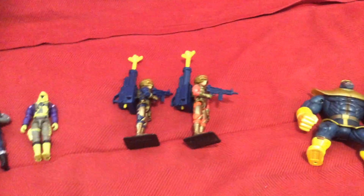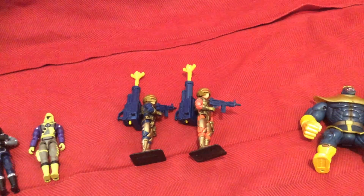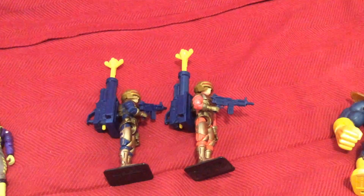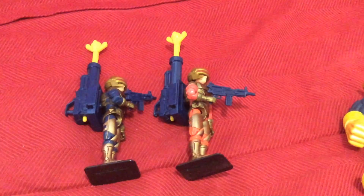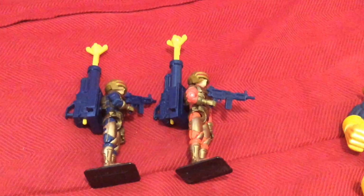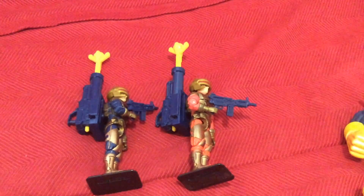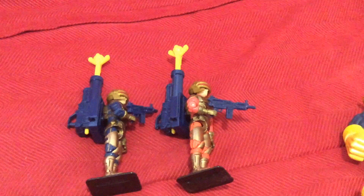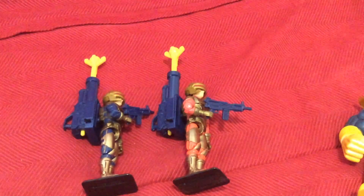The next one is Barricade. This is also a G.I. Joe. I'm going to zoom in a bit. He is the same figure, the same mold, the same accessories, the same everything. In fact, everything is identical except for the colors of the figure itself on the underlayer. This is released in the same year.